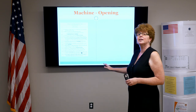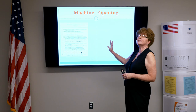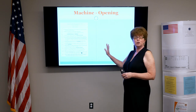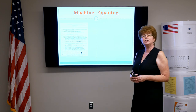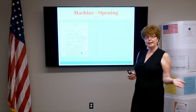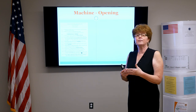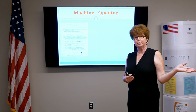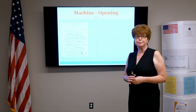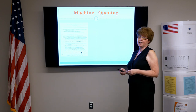Now, you will see on the screen that there is a step-by-step guide to open the machine in the morning. If by chance a machine inspector is not at their polling place, we ask that a table inspector of that same party please go over and start working on the machine. You will complete this step-by-step guide and the setup.